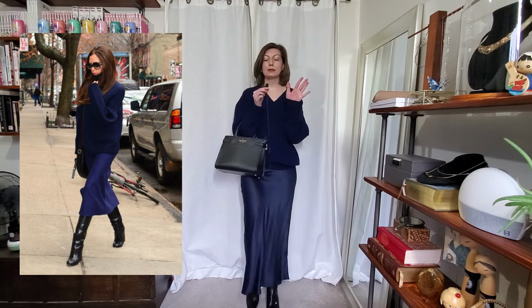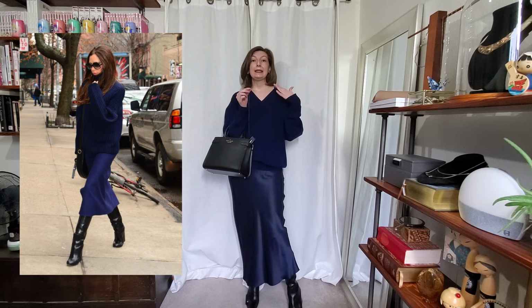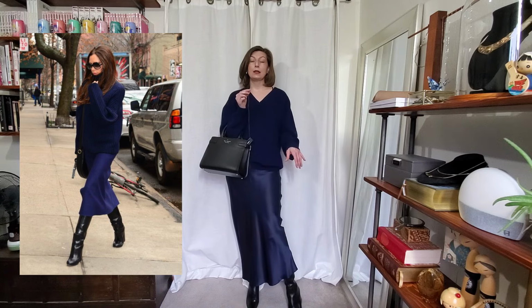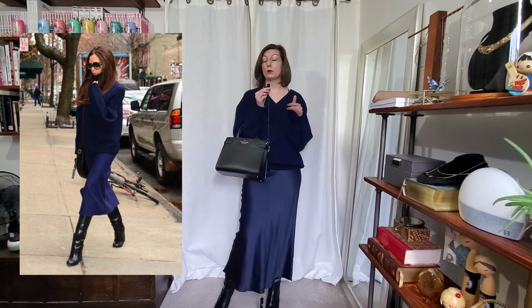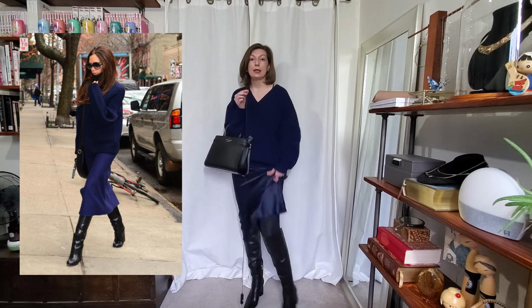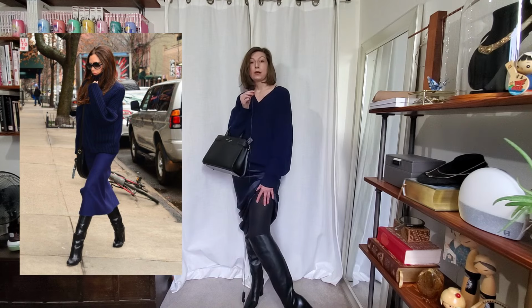Anyway, sorry. Let's start from the top. So, this is a vintage cashmere sweater from Neiman Marcus. This is a washable silk skirt from Quince. I'm obsessed with it. I want to wear it as often as I possibly can. And then I have these over-the-knee boots from Naturalizer.